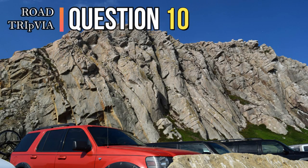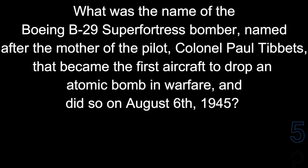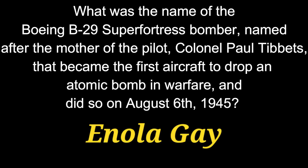Question number 10. What was the name of the Boeing B-29 Super Fortress bomber, named after the mother of the pilot, Colonel Paul Tibbets, that became the first aircraft to drop an atomic bomb in warfare, and did so on August 6, 1945? The answer was the Enola Gay.